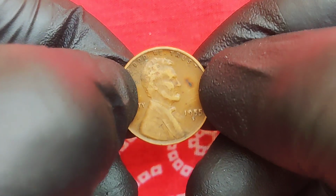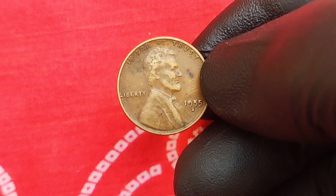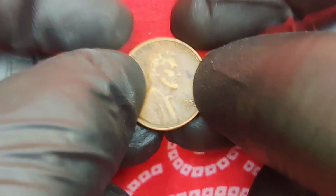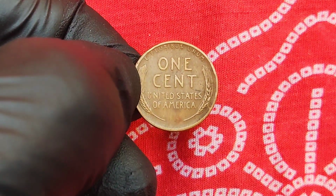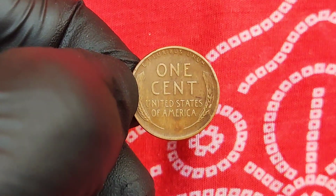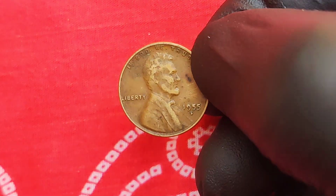Among billions of Lincoln wheat pennies, one stood apart, the 1955 S. It carried not only the strength of copper, but also the fingerprints of time, black spots of age, and a green layer of patina, as if nature herself decided to sign it. It's one of those coins that looks ordinary at first glance, but once you learn what it hides, you'll never look at a penny the same way again.